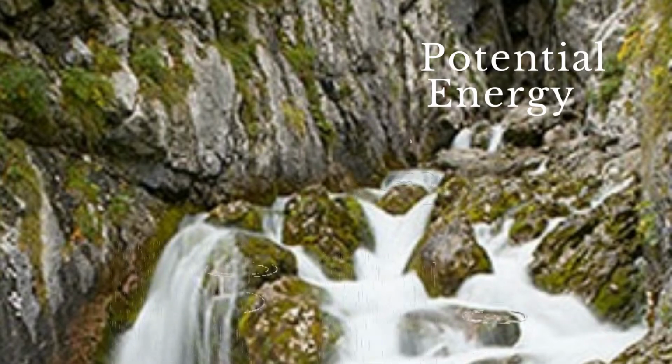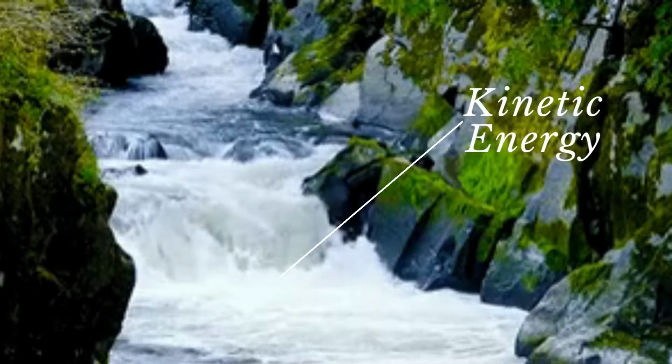The force of gravity enables the river to convert its potential energy into kinetic energy. So, as gravity pulls water down the slope, the water's potential energy changes to kinetic energy.